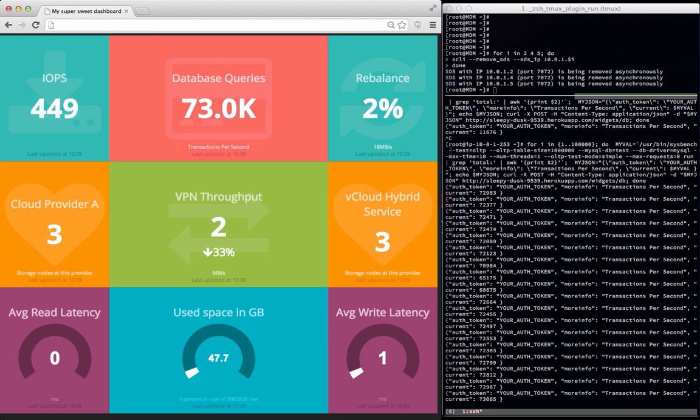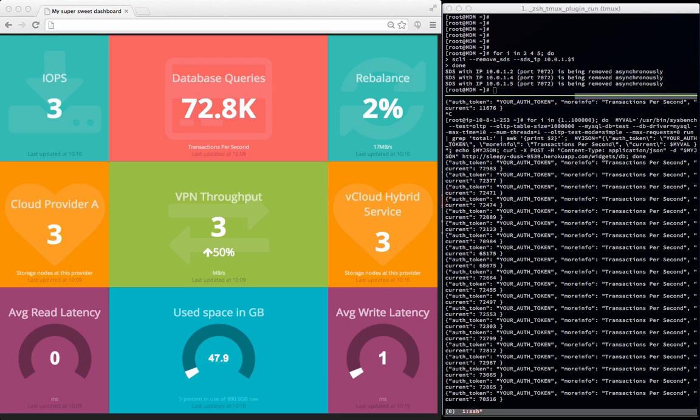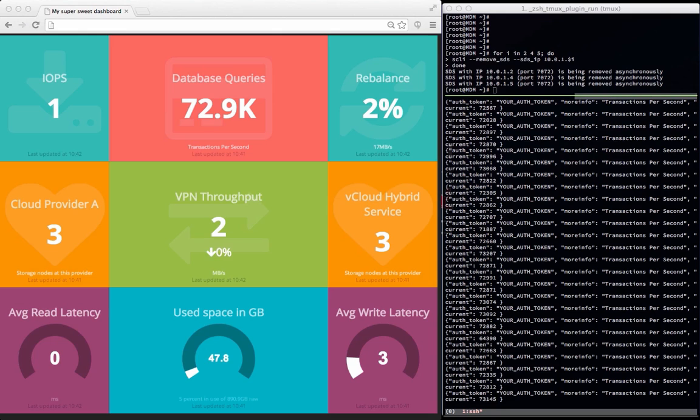But relatively quickly, the amount of rebalanced traffic, again, you'll see it go up and down as the data is being completely redistributed. The other thing that's worth noting is that the used space in gigabytes has now also increased, because now we've got 2 sites that are actually part of this common pool of storage.